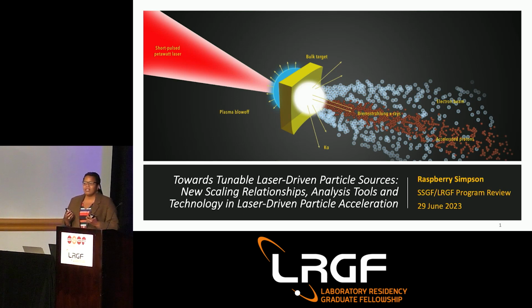I think it really does a good job of illustrating what I mean by laser-driven particle acceleration. Essentially, we take a short pulse laser and interact it with this material, which I'll talk a little bit more about, and we're able to produce really high energy sources of particles.